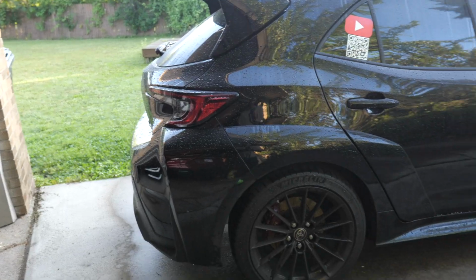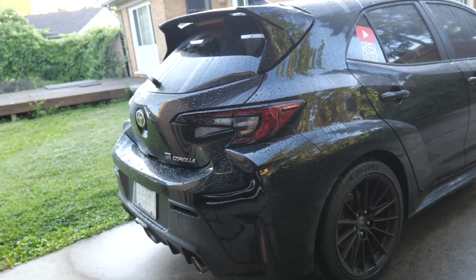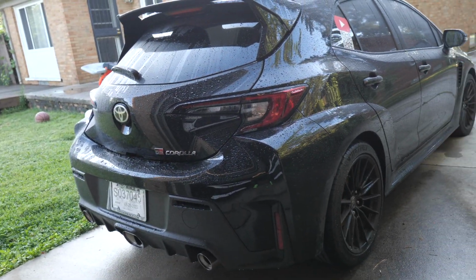The idle's a little deep, but it's not loud by any means whatsoever. The Integra definitely got the W when it comes to the exhaust sound, but this doesn't sound terrible. I just need more volume, as I always do. And then the idle just dropped even more, so this is it.